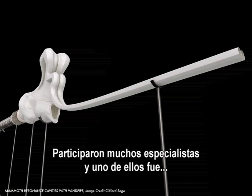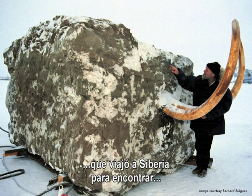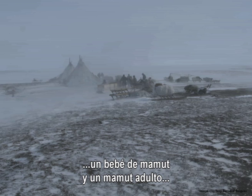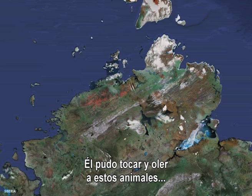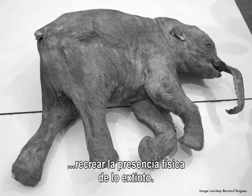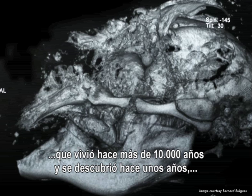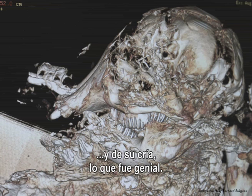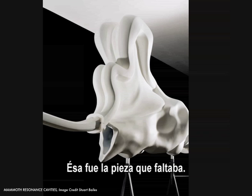Many different specialists were involved in that, and one of them was the French explorer Bernard Buigues, who goes to Siberia to find baby and adult mammoths in the Siberian permafrost. He could touch and smell these animals, and that's really what I wanted to do, recreate a physical presence of the extinct. He also gave me the scans of a woolly mammoth, which is 10,000 years old and was found a couple of years ago, and also of the baby one. This was great, and this is the final piece.